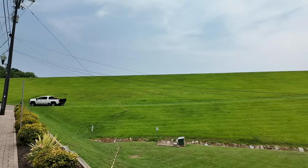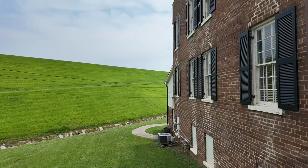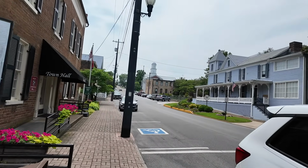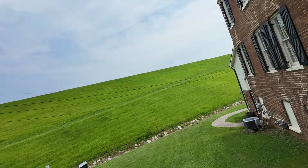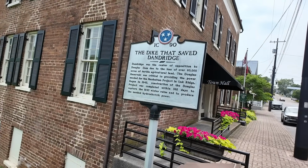So someone was smart and built the dike. And look at this, I mean, this whole town would have been flooded. I crossed that lake to come into town, so that's really cool.